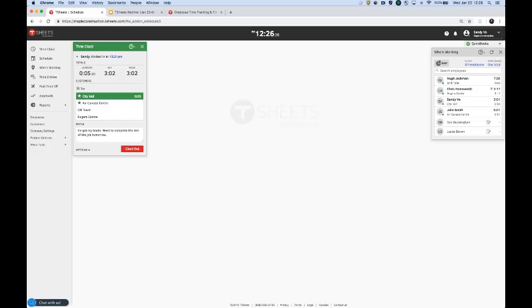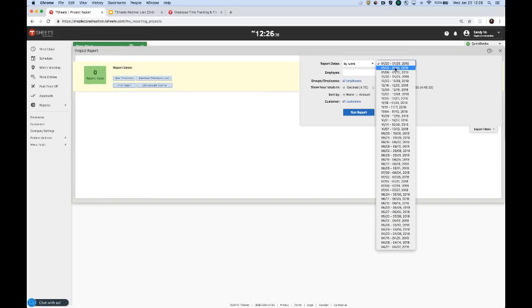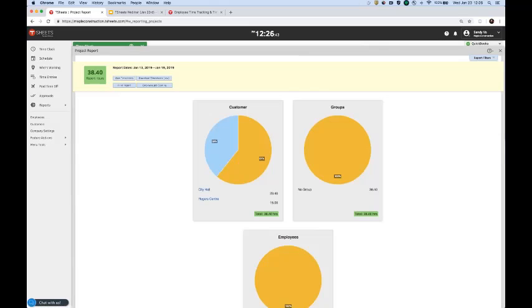Perfect. Once they know how to schedule and they start tracking their time, you can actually run reports here. We have over 40 reports that you can run within TSheets. If there's something that you're looking for but you can't find, feel free to let us know. We're more than happy to help here. But quickly, one of my favorites is the project report. Let's see when I have time. I'll just run the report really quick.